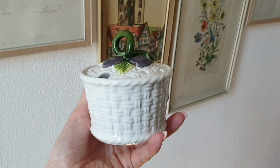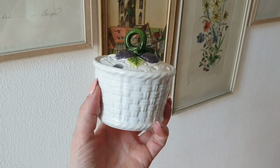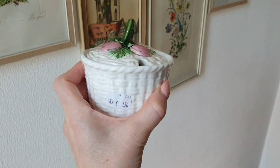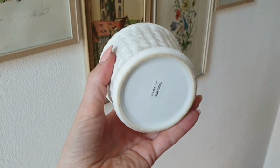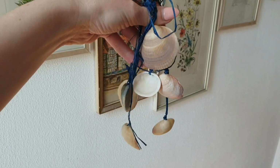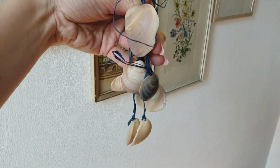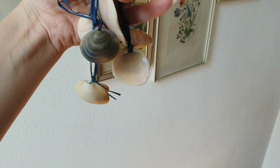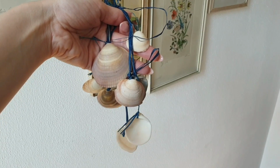Then I got these two little sugar bowls. I know one I'll use for sugar, but the other one I'm not really sure what to use for. So if you have any suggestions, I'd love to hear it. I also picked up these funny little seashells. I think I'm going to swap out the blue string for some pretty cream or pink ribbons, and then I'll just use them as a wall hanging. So yeah, I think that would be really nice.